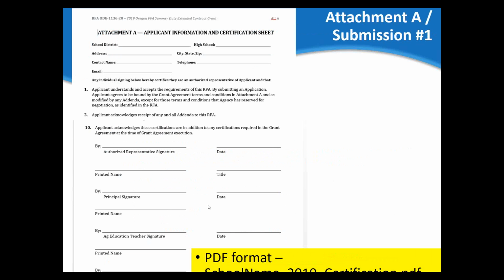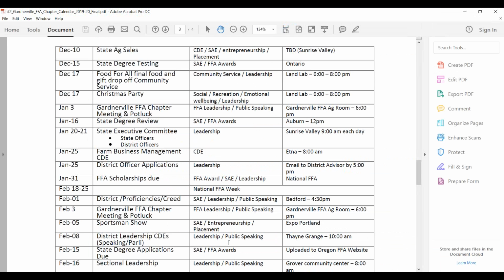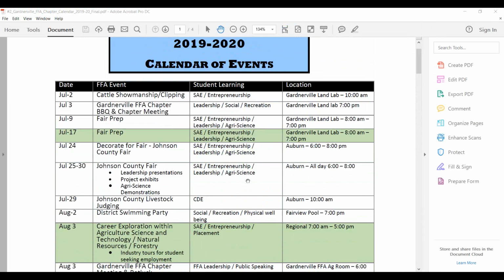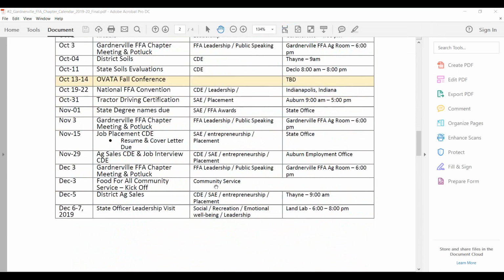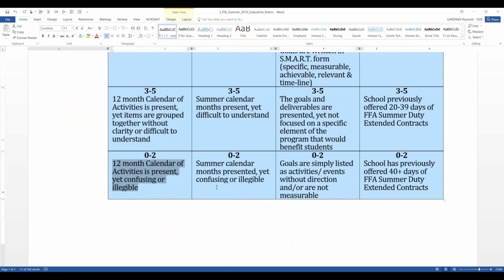as we combine and move things forward with the processes. So the second item that you're going to submit is your 12-month calendar of activities. And this is what you normally submit, or should normally submit, to the state FFA office as you submit your budget. This is the 12-month calendar with a myriad of events through September fair.